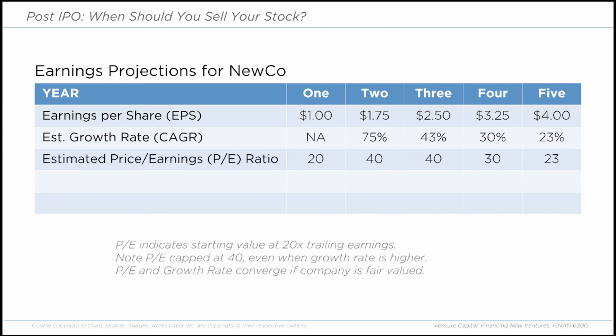We used our rule of thumb of 20 times trailing earnings, and we capped the PE ratio at 40. Do you see how the growth rate and the PE ratio start to converge? Well, that's a sign that the company is becoming fair valued. In other words, investors are paying a reasonable price based on the earnings the company is producing and the rate at which those earnings are growing.